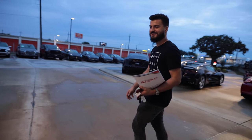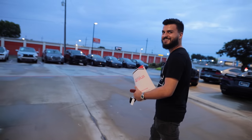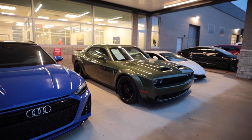All right. That wagon is ridiculous, dude. It's on Vossens. I know. Holy shit, look at it under the light, dude. Since the lights came on, oh my God, get out of here. Really, like really bought a Hellcat.